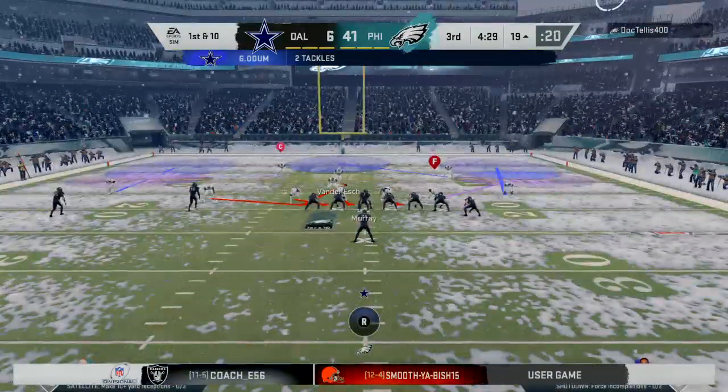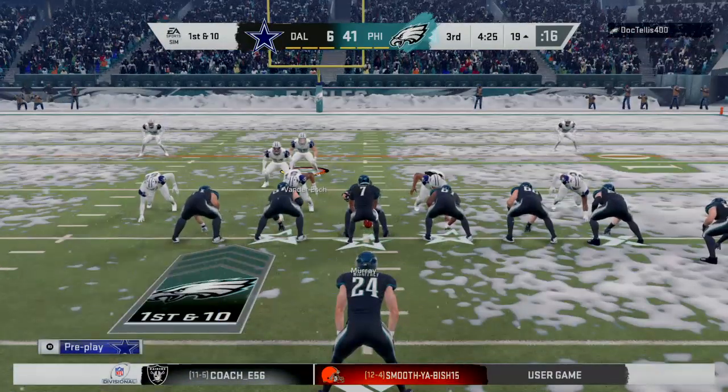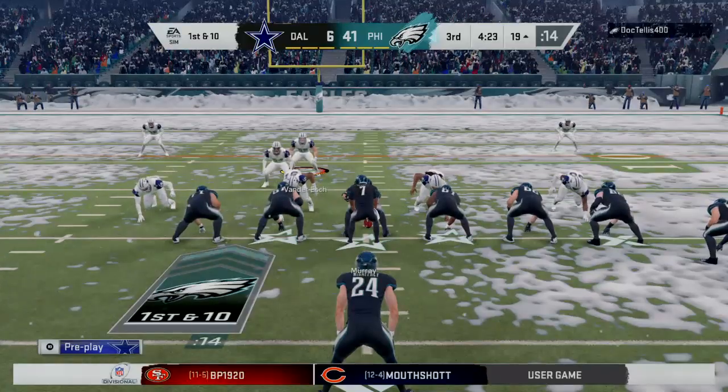Strip the ball. Strip that ball. Slam, slam, slam. Kill, kill, kill.